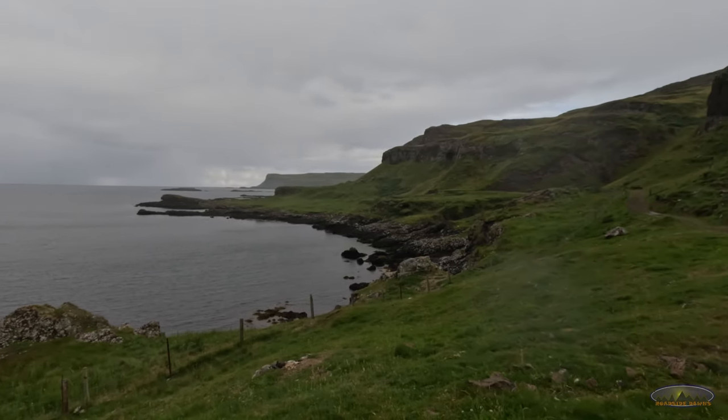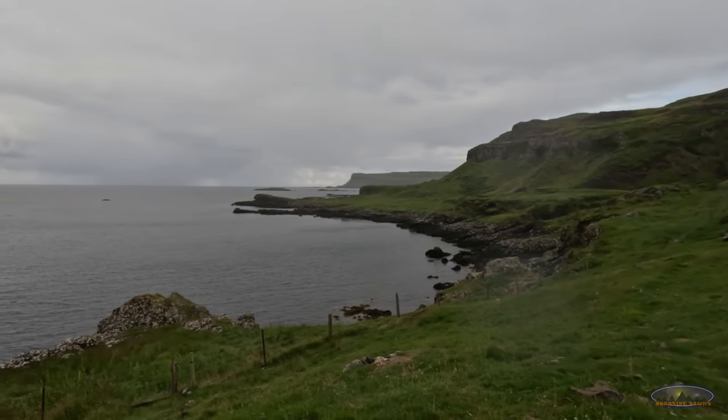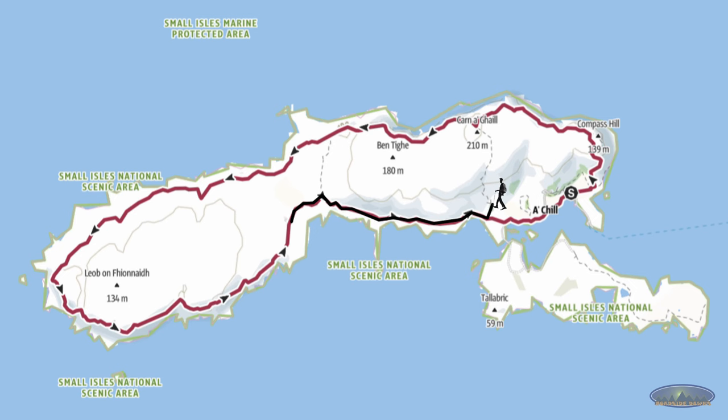Canna's coastal circuit is a 19.4 kilometers long walk that goes around the entire island. It takes at least 6 hours to complete. We start from the campsite, towards the western part of the island.